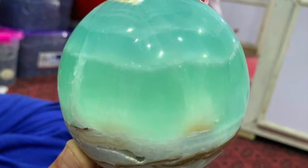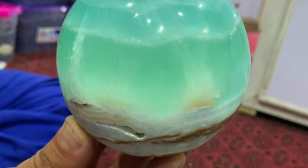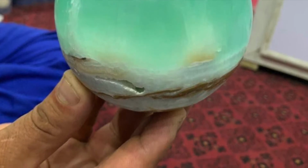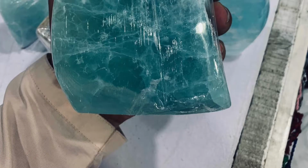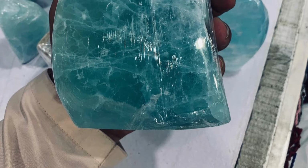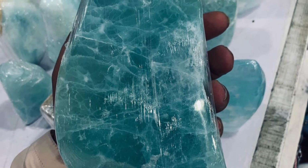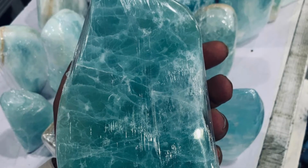That means that calcite can pretty much store and reflect light, a bit like a plant. Think of photosynthesis. It's a mineral that can absorb and store light and also send that light back out, or that heat back out.